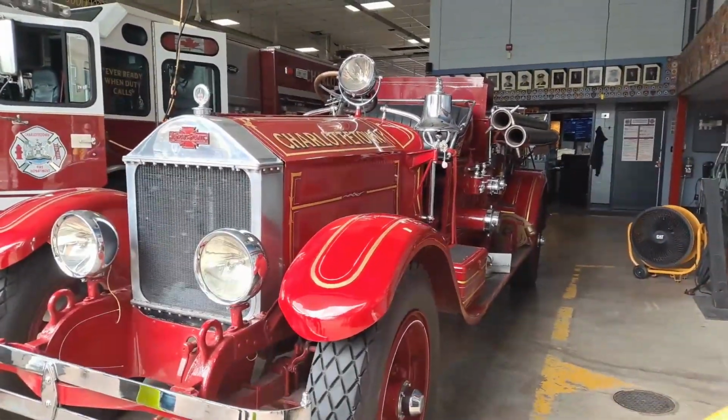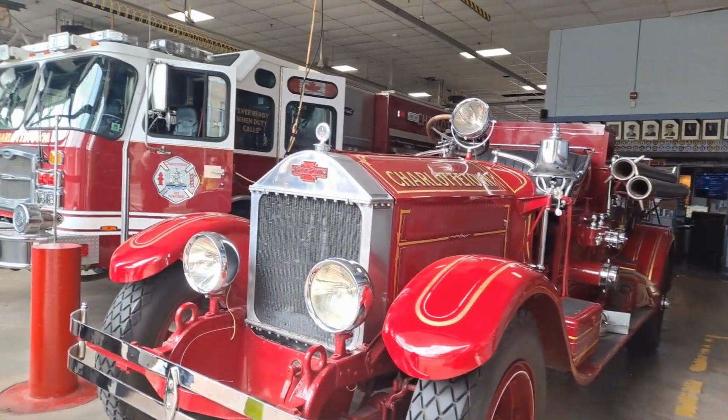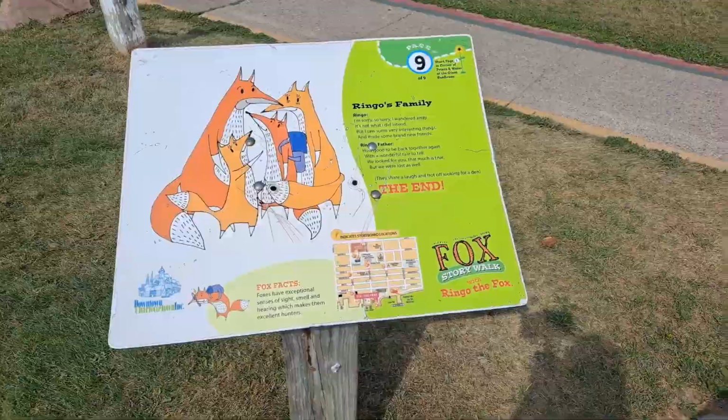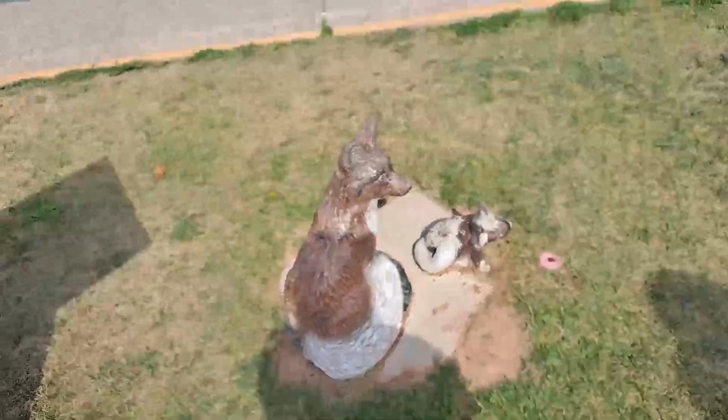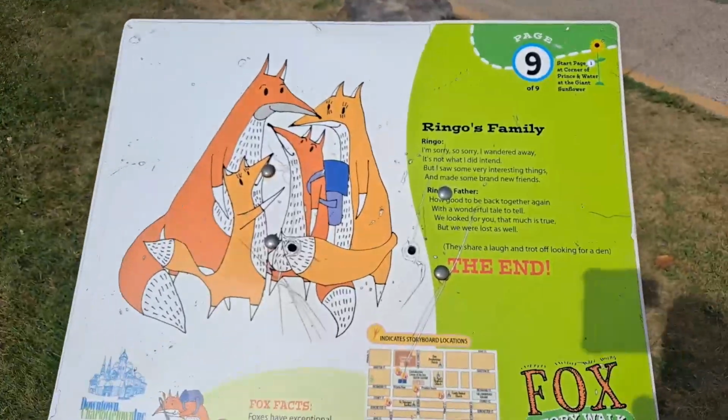Look how cool that is. Very nice. I don't know why I didn't find any of this stuff whenever I was looking up things to do in this place. But there's a kitty one too, scavenger hunt.